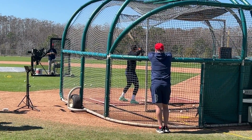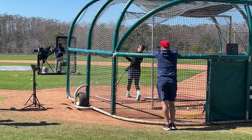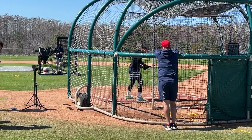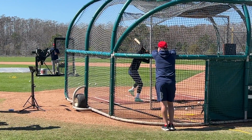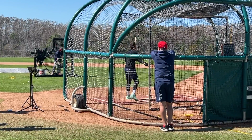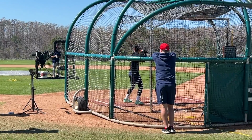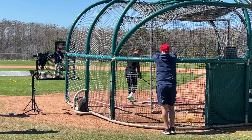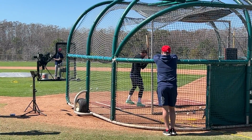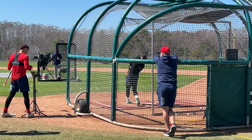So this is interesting, being able to compare the Orioles spring training to the Red Sox. Again, we only saw one day of Orioles spring training, but a lot more use of machines out here so far. We've seen infielders on one field. I'm going to go film them again in a second, but we've seen infielders and outfielders using machines. We've got a lot of hitters using machines. We have seen some normal BP as well, so a little bit of a mix of both going on.